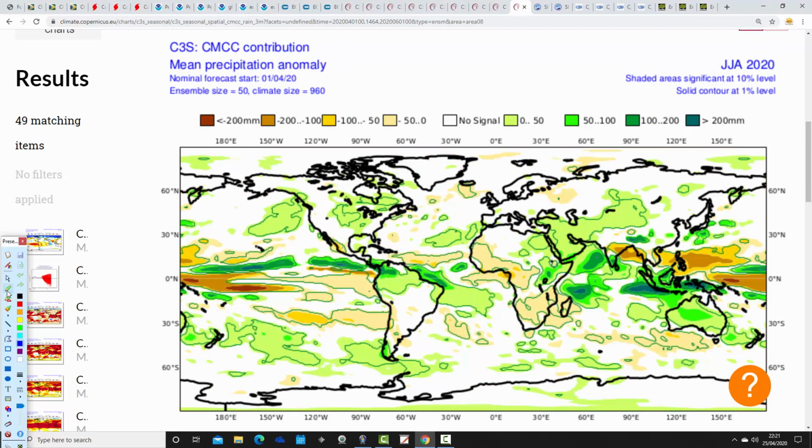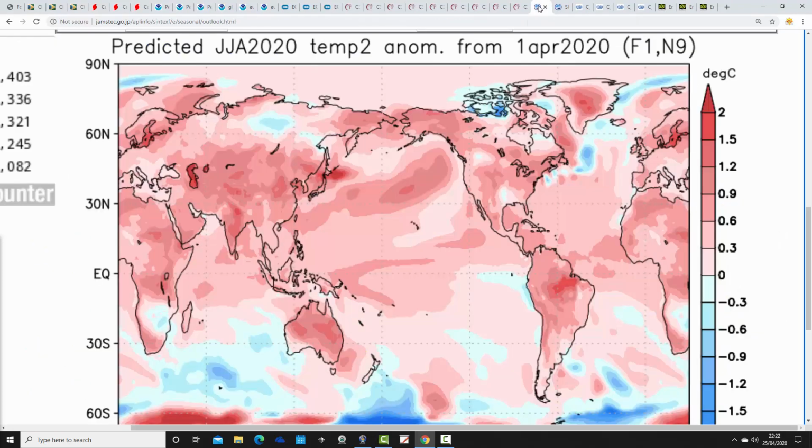Precipitation-wise, near normal or no signal. It's drier than average to the north, and of course is indicative of the northern blocking. Wetter than average to the south. I would expect there would be some quite appreciable rain at times with such a high level of northern blocking. So that one is going for a cooler and potentially slightly wetter summer.